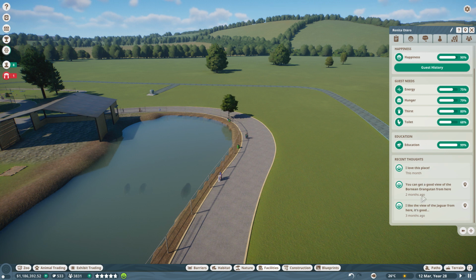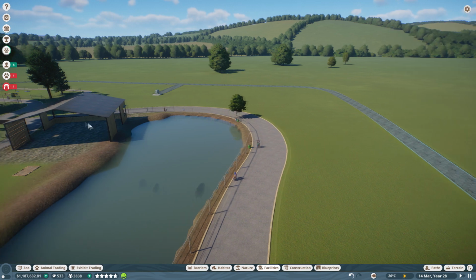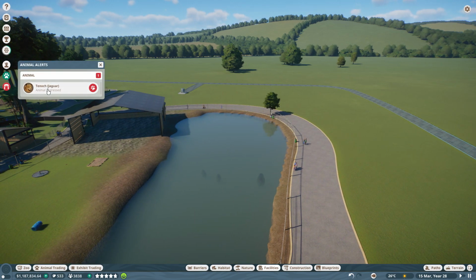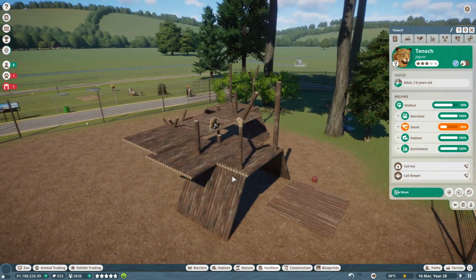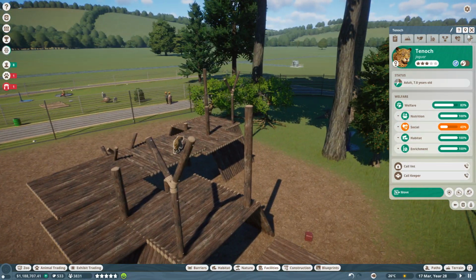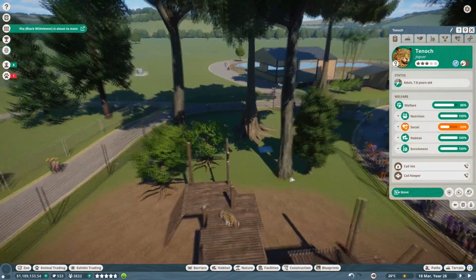You love this place? Can get a good view of the orangutan. I like the view of the jaguar. So Renia Otero is feeling pretty good. The jaguar is stressed. Okay, so we might need to give the jaguar a hiding place. So let's do that to end the episode.